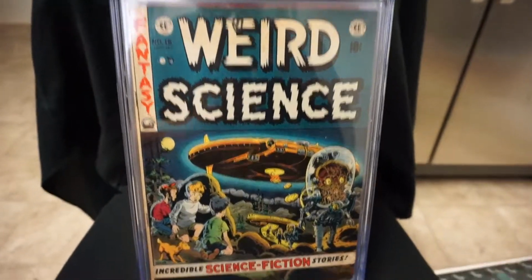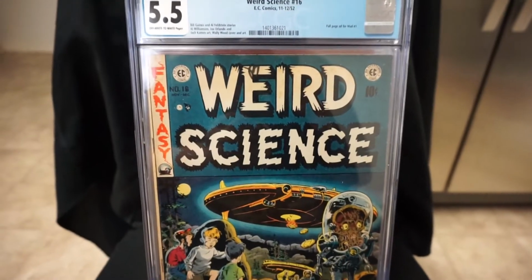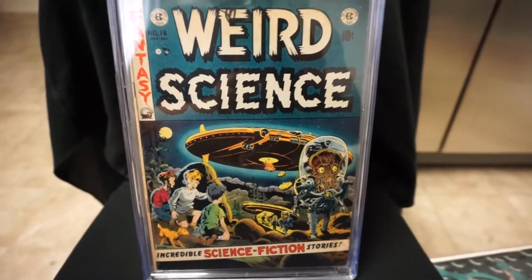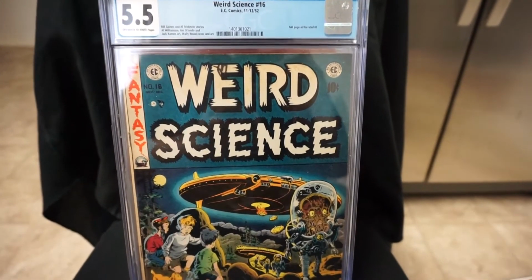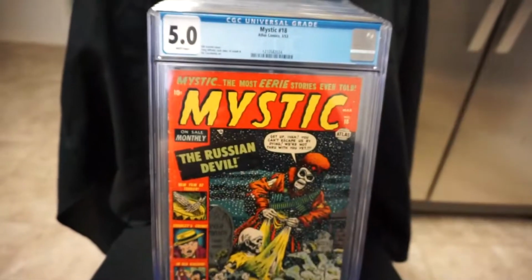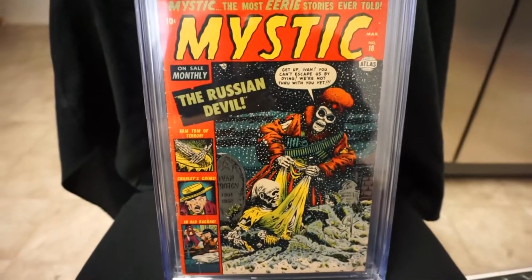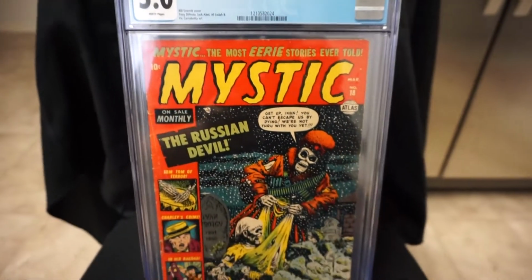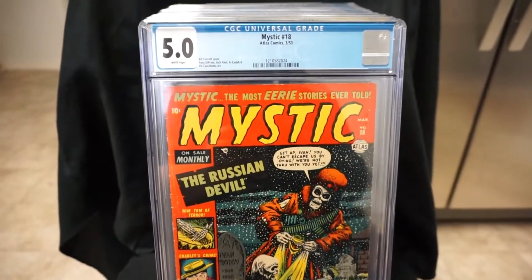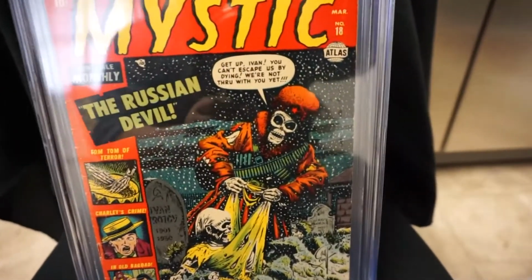Here's a Weird Science number 16. Of course, I got the spaceship there and the alien too. This is a Wally Wood cover in 1952. 5.5. I'm so glad to be able to get this one this year. There's another one from my horror collection. Mystic number 18. 5.0. Another tough book to find. This is a Bill Everett cover here. The Russian Devil.